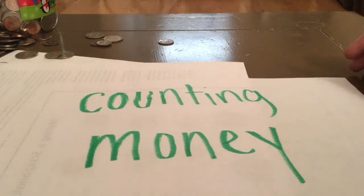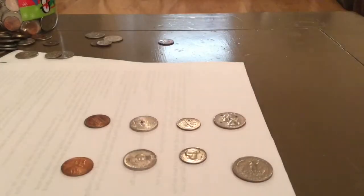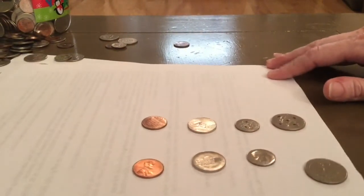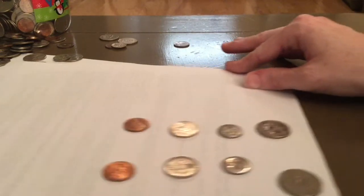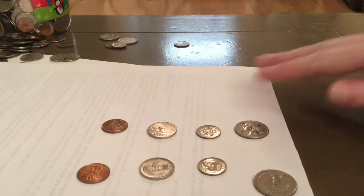Things that I know is that there are four main coins that you've learned about. There are other coins, but we just haven't spent much time learning about them in school. So the four main coins that we've learned about are our penny, our nickel, our dime, and our quarter.